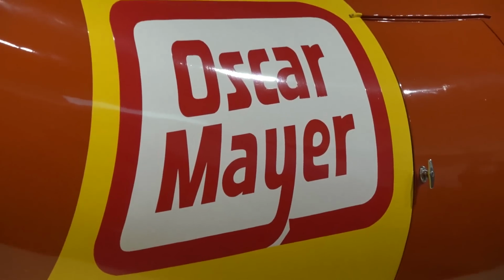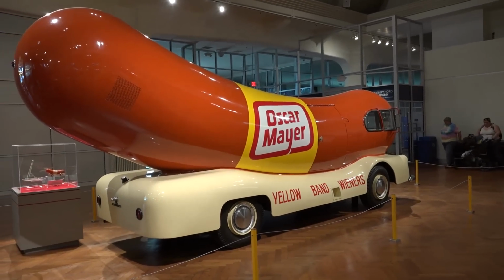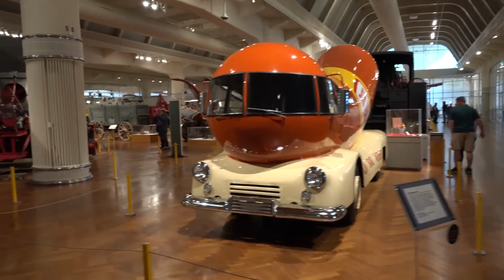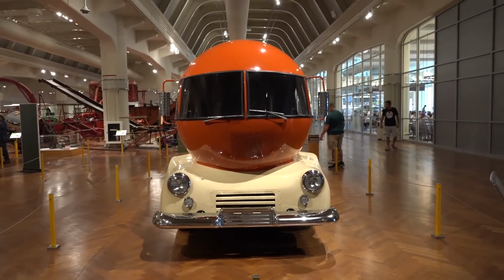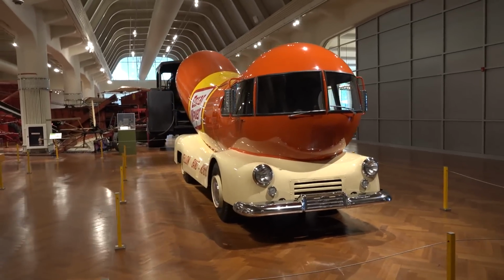This vehicle made me chuckle, the Oscar Mayer Wienermobile, and I can assure you that it looks a lot bigger in real life than on video, but my girlfriend begs to differ. Jokes aside, the Henry Ford describes the car as the ultimate result of the American love for hot dogs and cars, come together on four wheels.